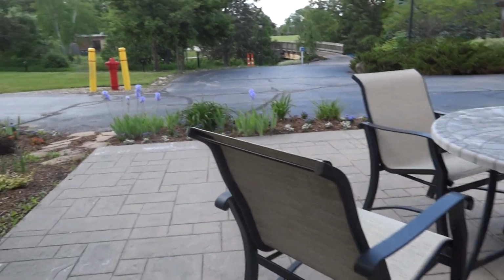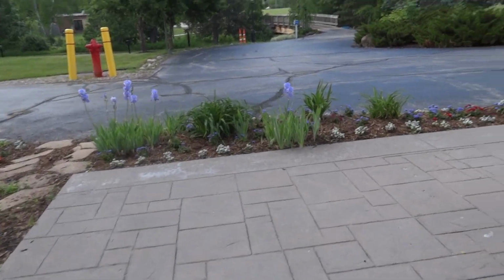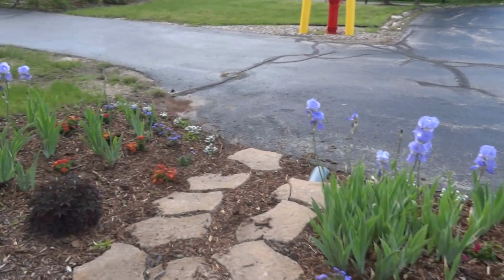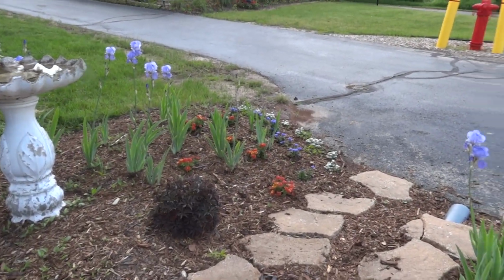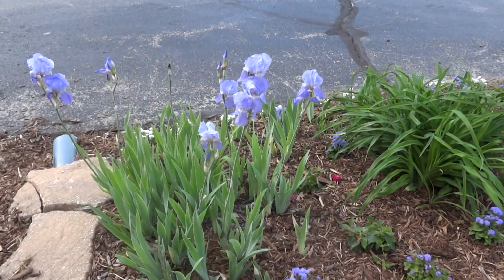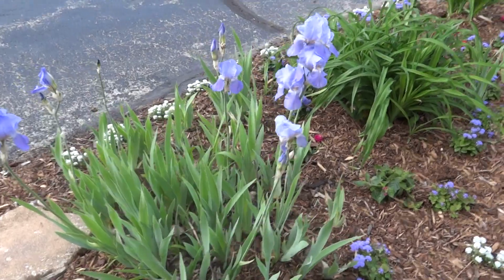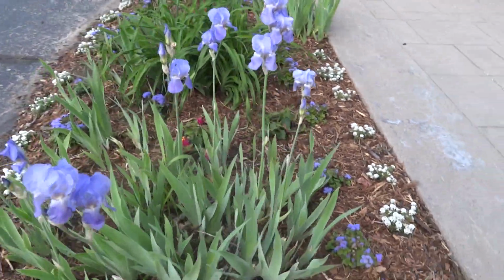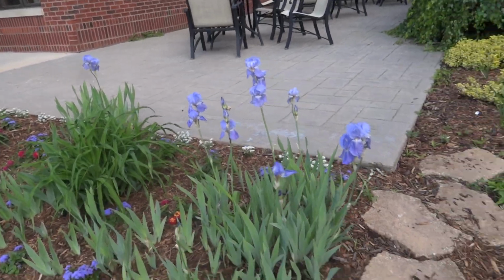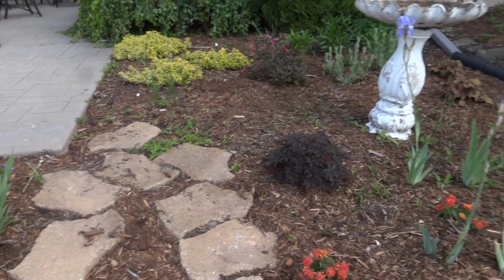So last year, my mom divided up some of these iris and put them over there. But this year we have to do these. She did that by herself, but I told her I'd help her this year dig in and get rid of some of these iris. But she does do all the weeding. I told her I help plant, but I'm not weeding.